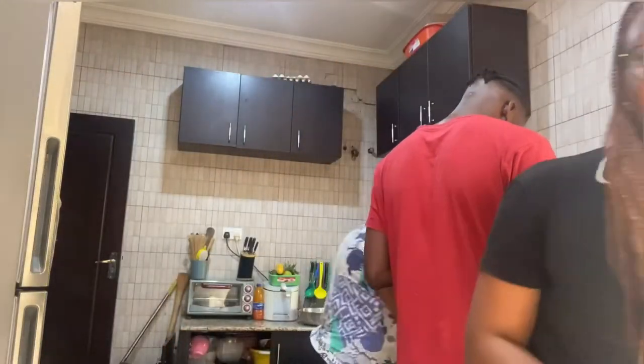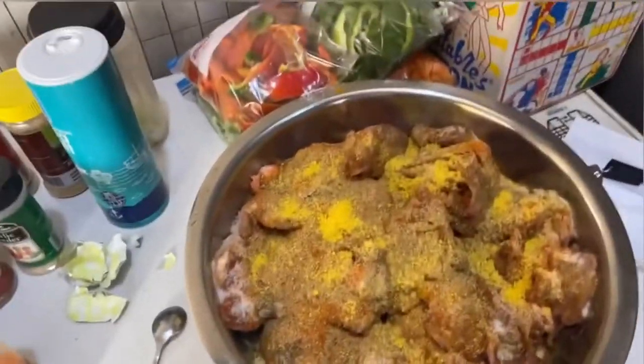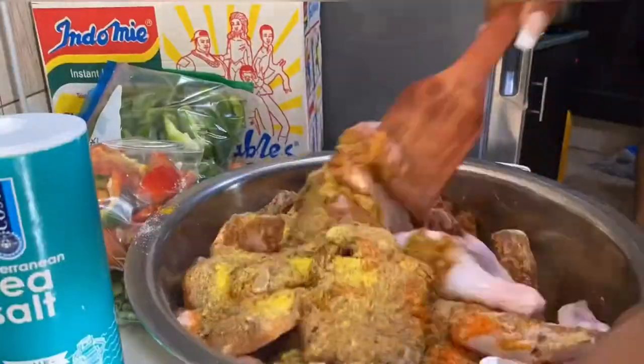Don't worry. The recipe I use for my fried rice is CCME's party recipe. So I'll leave a link down below if you want to follow that. So this is what it is looking like. It's all the yummy seasonings on it. So now I'll just go ahead to mix it up and cover it while I eat breakfast.